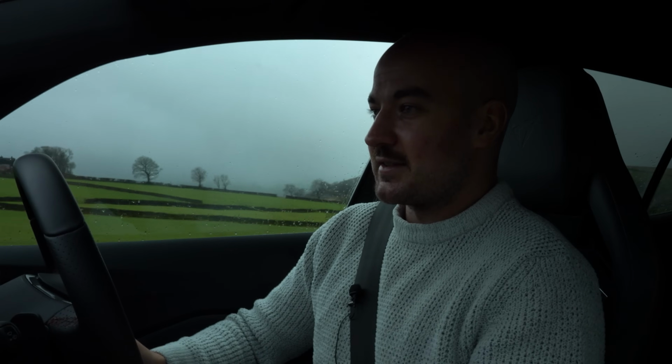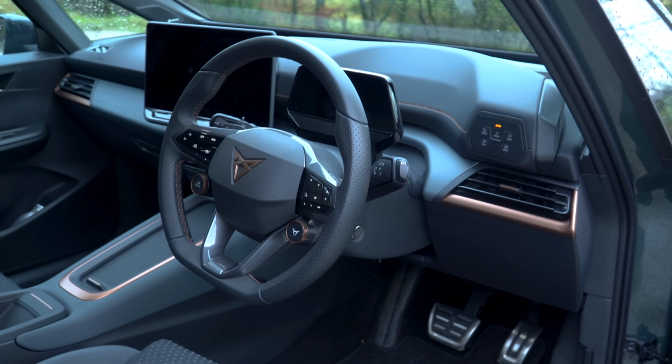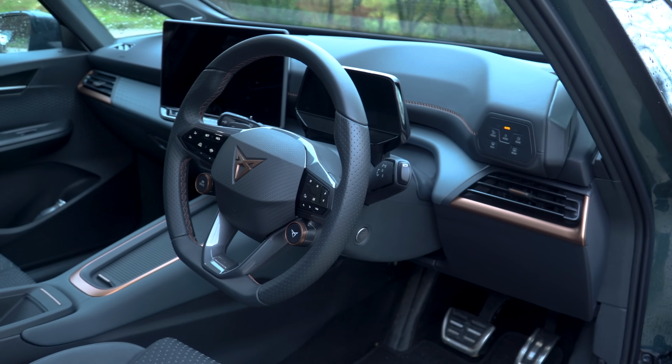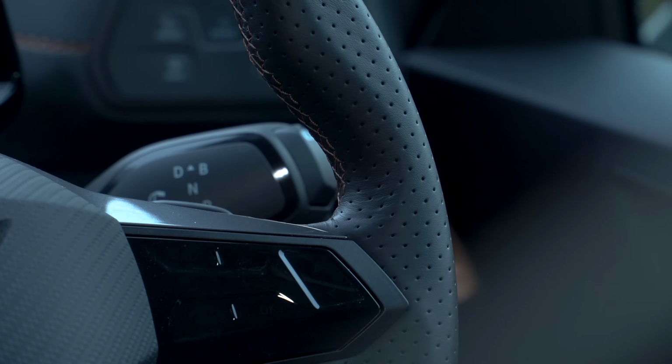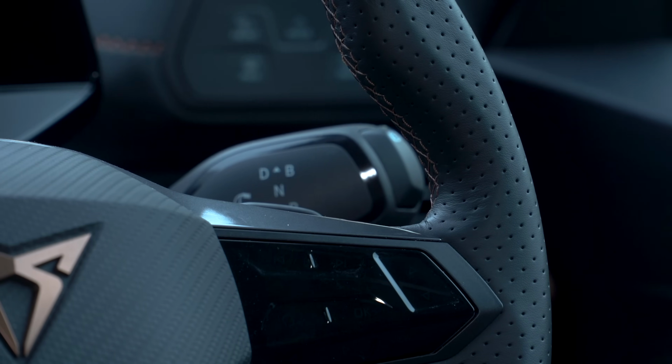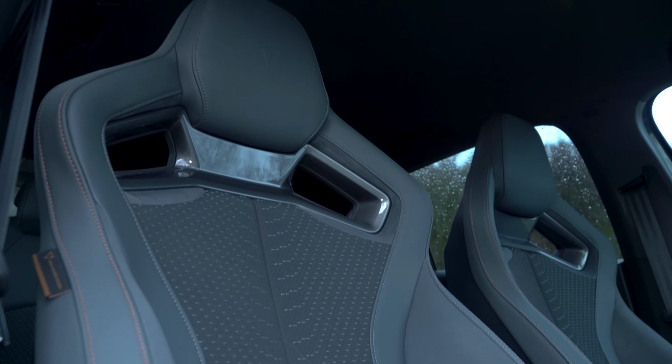Cupra talk at great length about how much money they spend on making their cars fun to drive and trying to attract a young audience, and you can definitely get the sense of that in here. Our complaint sheet about the Born's interior doesn't add up to very much, if I'm honest. We've always liked its sporty, copper-infused cabin ambience and material appeal. This VZ takes it up ever so slightly with suede-effect SEAQUAL sports seats. Aside from that, it's a standard Born.